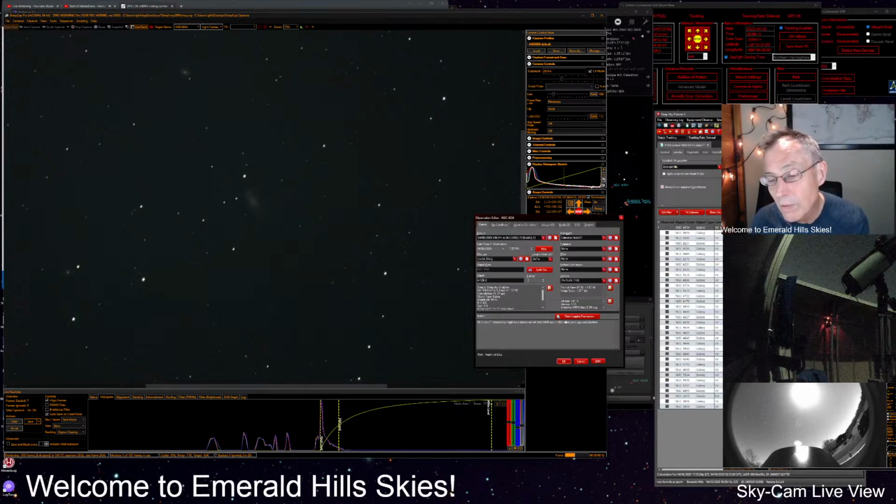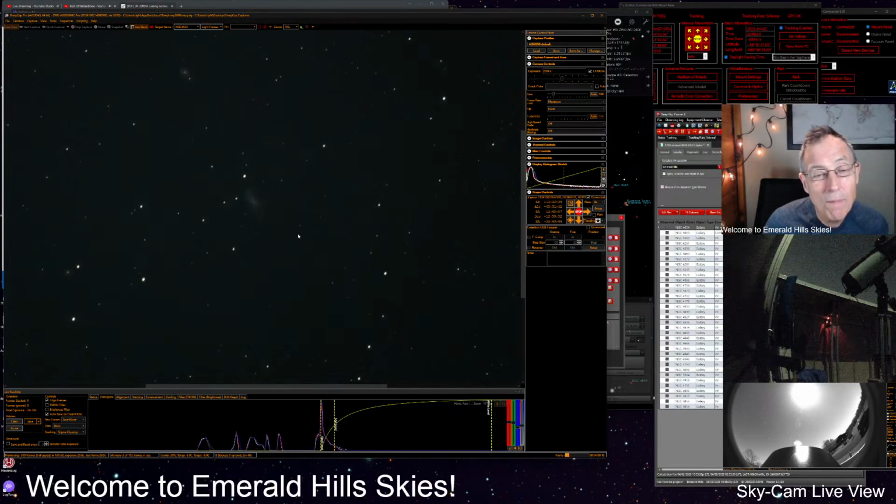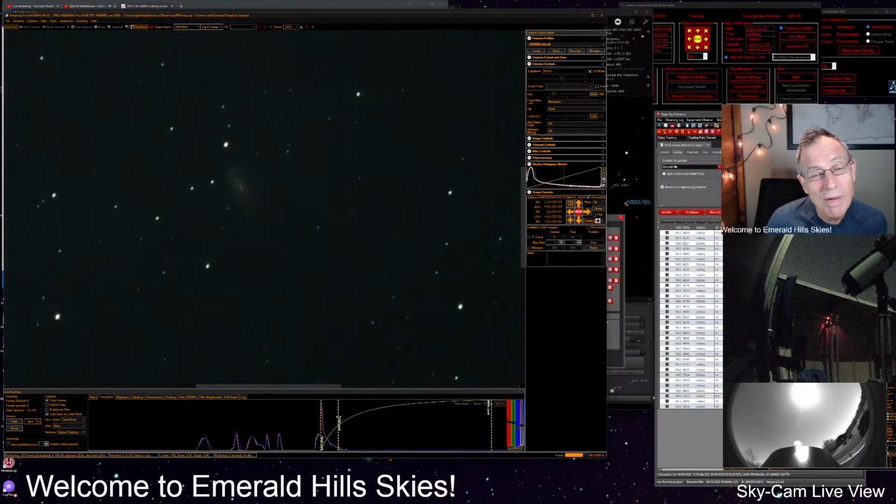Cool pinwheel structure. I don't know if you guys are seeing that. Let's see if we can brighten it up a bit. Let's make the background just a little bit darker, and let's bring up the mids. This thing has a lot going on, I'll tell you that much. Can you see an arm that's like flung out here?